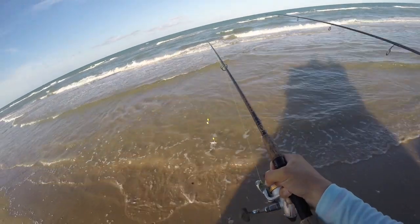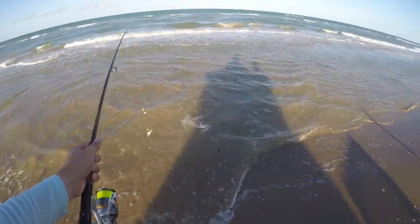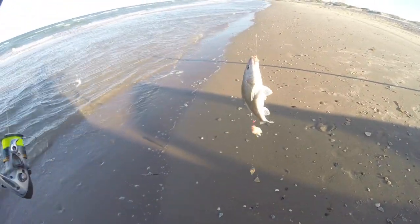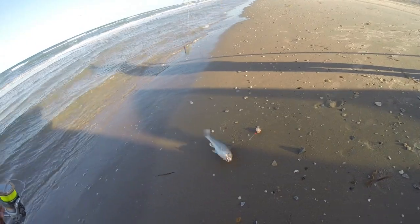I got a gato. And she's got a big whiting. Oh, yeah. That's another big one. Look at that tail. That's dark. Double up, guys. Who got it better, though? I think I did. I got a gato.